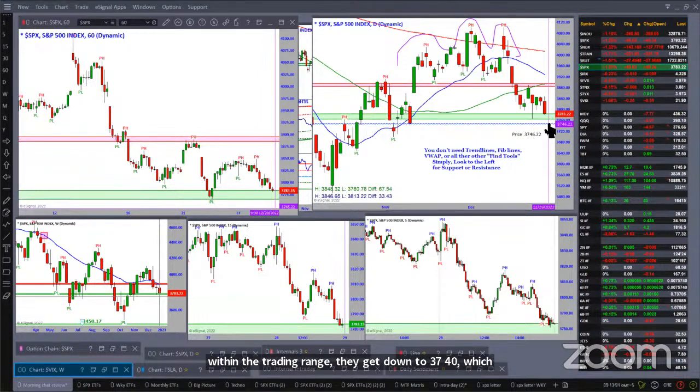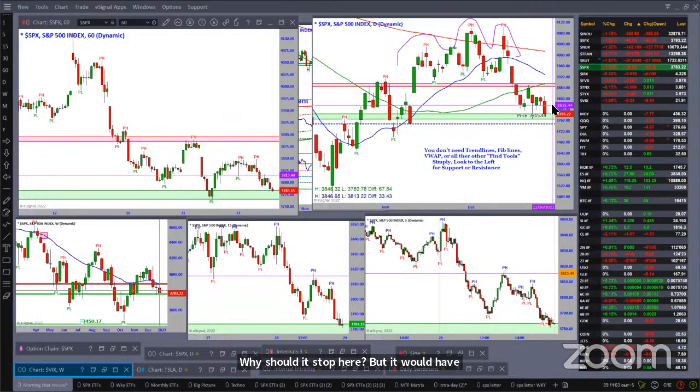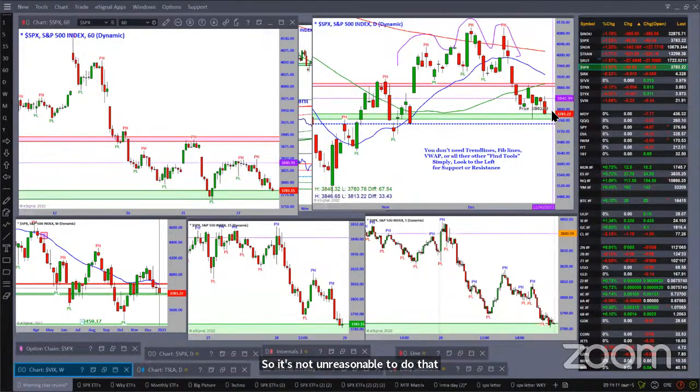And at that point, if it does, we've got to be thinking it's going lower. Why should it stop here? But it would have to travel quite a distance from where it is right now to get down there. So it's not unreasonable to do that trade, but I'm not really interested.